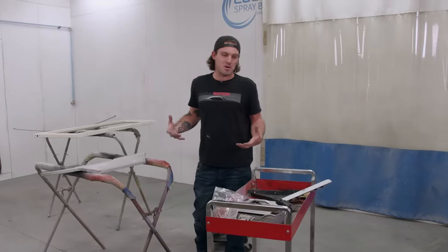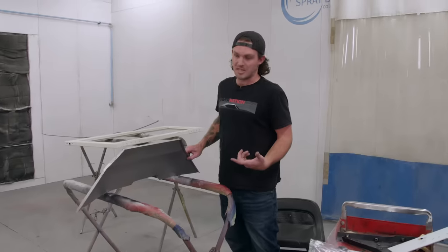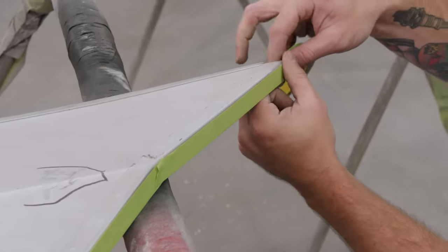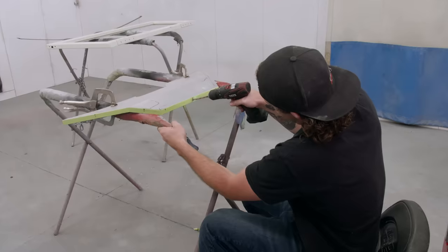All right, so I got all the parts rounded up. These are all sanded and ready for primer, but I still need to drill some holes in this inner fender since we're gonna be bolting it in. So that's what I'm gonna do next. So while the guys are thrashing on getting things put on the truck, I'm gonna take my time in getting these last pieces buttoned up.